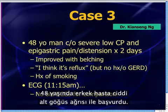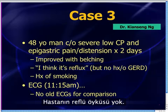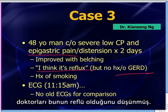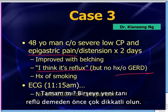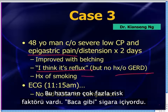It was a 48-year-old man that came in with severe low chest pain and epigastric pain and distension for 2 days. This guy's got no history of reflux, but of course, because it's improving with belching and it's epigastric in location, he says to the physician, I think it's reflux, right? Be very careful about ever calling something new reflux. Especially in somebody with cardiac risk factors. Apparently, this guy had a big-time cardiac risk factor, and he smoked, quote, smoke like a chimney, unquote.